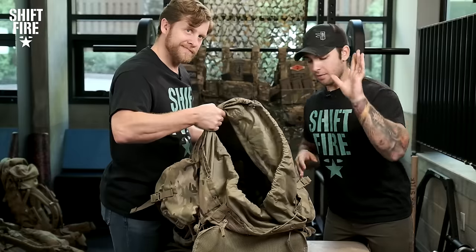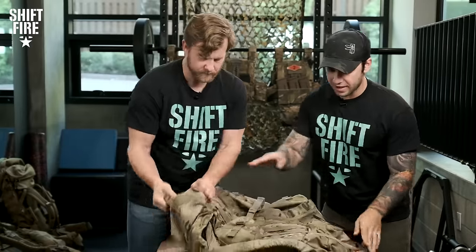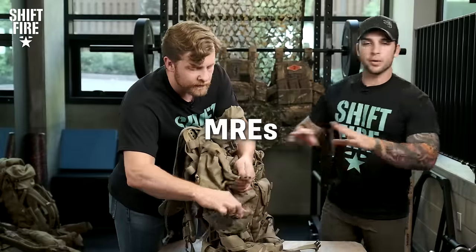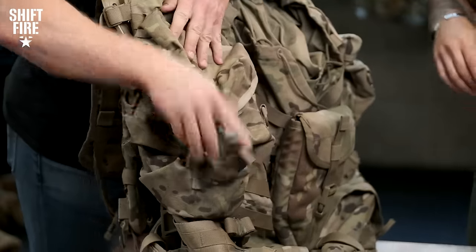Plus, you have two 500 cubic inch sustainment pouches on the outside that you can put cold weather gear, rain gear, or MREs in, whatever you want, and it makes it super easy to get to if you don't want to go crawling through your rucksack.